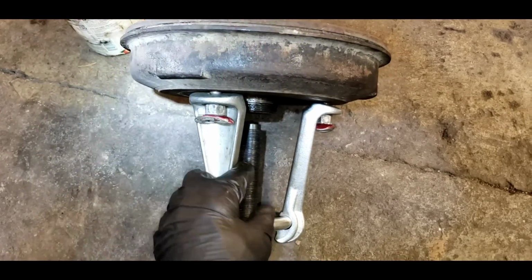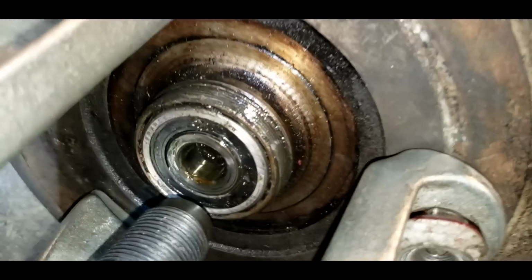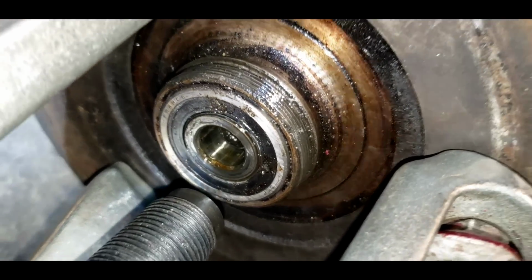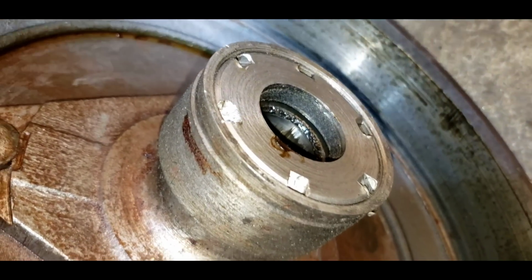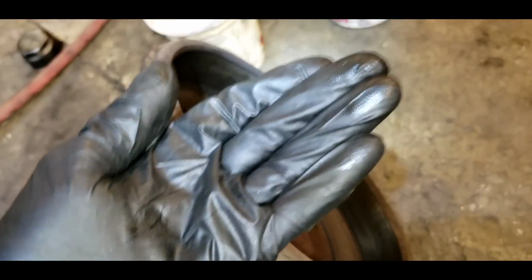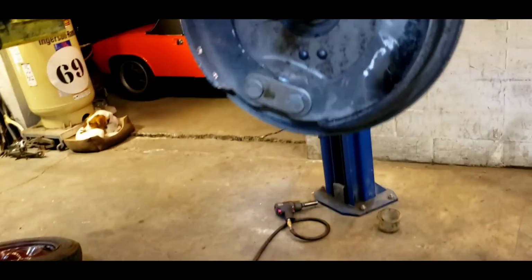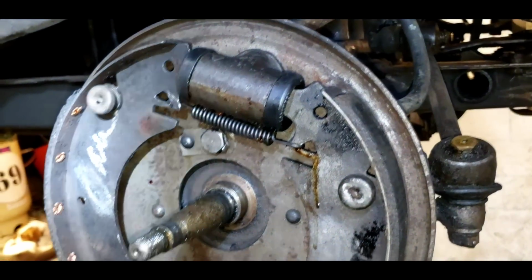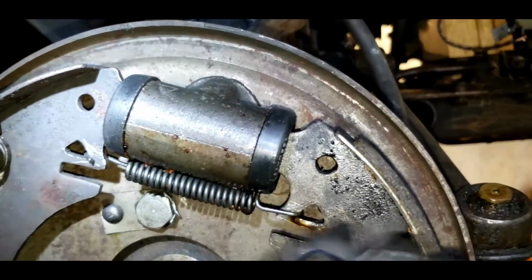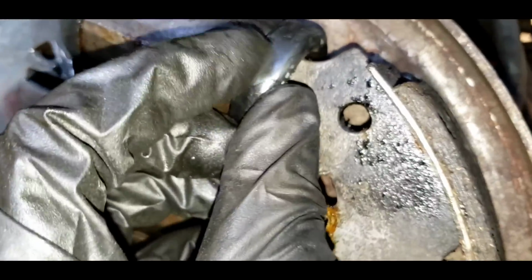Okay, so I used my handy puller and the 3 lug nuts for the drum to pull off the drum, and you can see that there is a sealed roller bearing on the outside and some type of roller bearing on the inside. However, if I wipe my fingers on the drum surface, I'm getting wetness, which, even though these brakes look like they were replaced not too long ago, I'm afraid that they are leaking.